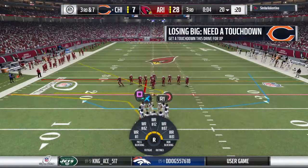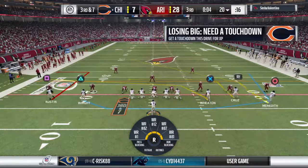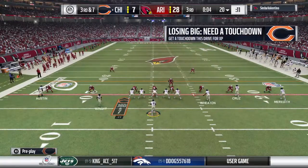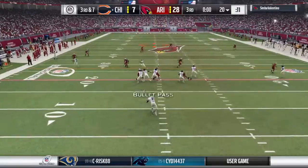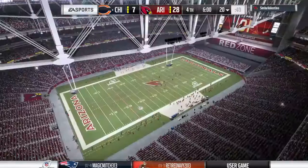And this will probably be the last play of the quarter. They come out 5 wide, 3 of them to the right side. Throwing, Bortles on third down. He's going to fire one deep over the middle. And this one is incomplete.